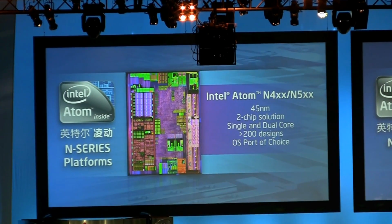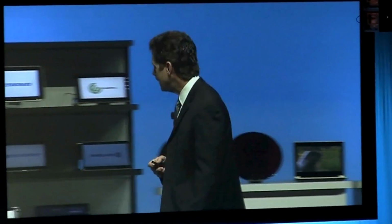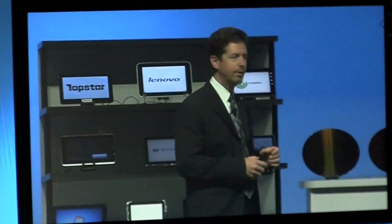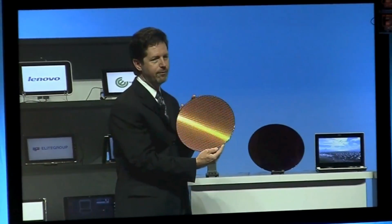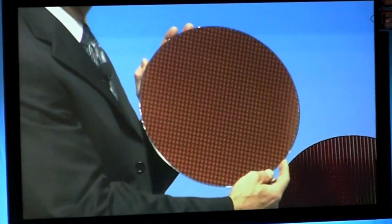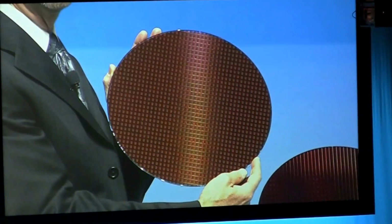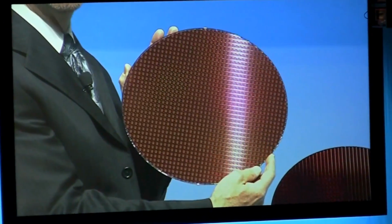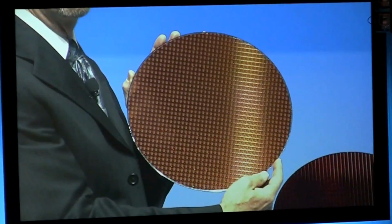Disclose some details to you about our next generation netbook platform for 2011. And let me show you an example here. I'm holding up a wafer of the Cedar Trail processor. This is built on Intel's 32 nanometer high-K metal gate technology, and it's the heart of Cedar Trail. It's our next generation netbook platform.